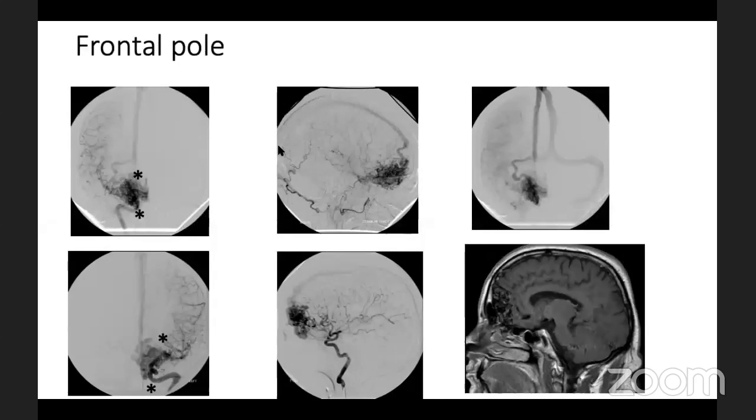This is an interesting concept. These are two different AVMs. The superior row is one AVM, and the inferior row is a different AVM. One on the right, one on the left. They may look similar to you, mirror image, but in fact they are different. The asterisk on the lateral angiograms marks the silhouette or the line of the internal carotid artery.